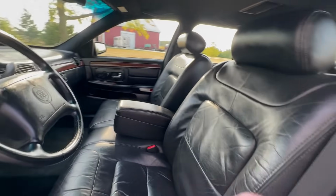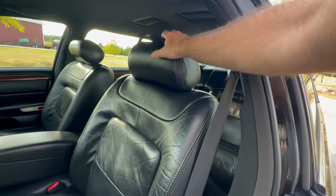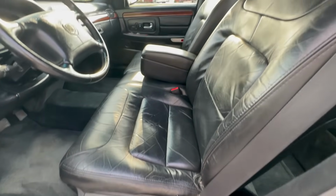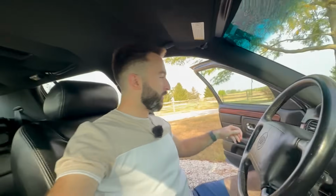These seats have held up so well. The headrests, they move forwards and backwards, so you can really make it just as comfortable as you want. We do have heated seats and lumbar for both the front seats, which is great. Let me get inside here and show you guys all the other features here.